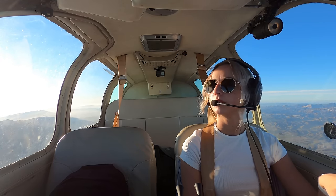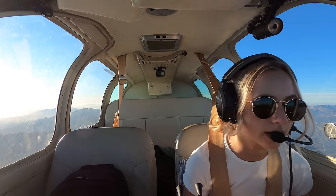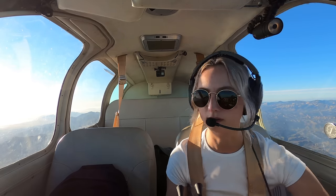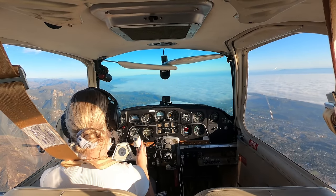20 minutes to go. All right, let's start a descent here. So I'm going to put us on the right tank. There's the right. Watching our fuel pressure and below. Nothing seems wrong, so there we go. And we'll just pitch down here.